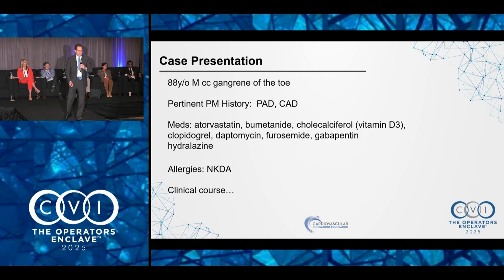And we'll jump into a case here. I love this case because this is an older gentleman, an 88-year-old male who comes from a family of physicians. His daughter is one of the chiefs of internal medicine at a large institution in Houston, and his son is an orthopedic surgeon, also part of a big institution down in Houston.